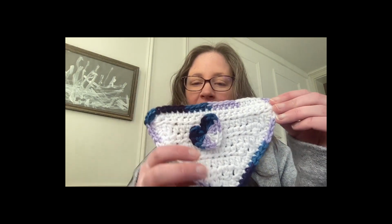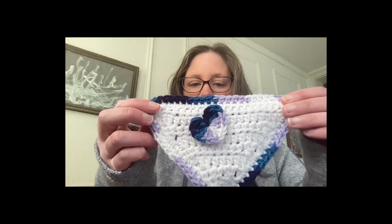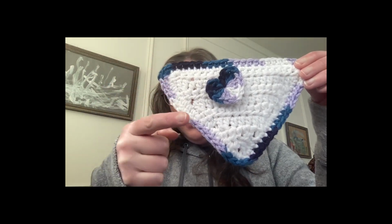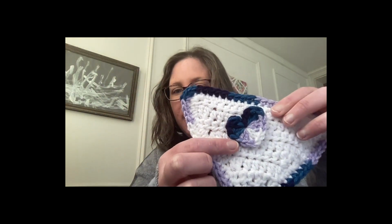I'm working on blankets and bigger projects as I do these little appliques, but I just like to have content posted so people don't forget who I am. And I like to teach, so if I come up with a new pattern, I want people to see that and take it in their own direction. Here is a little triangle, and I was trying to go for a pennant. So I made a triangle, and then I outlined it in this variegated color, and then I made a little heart.